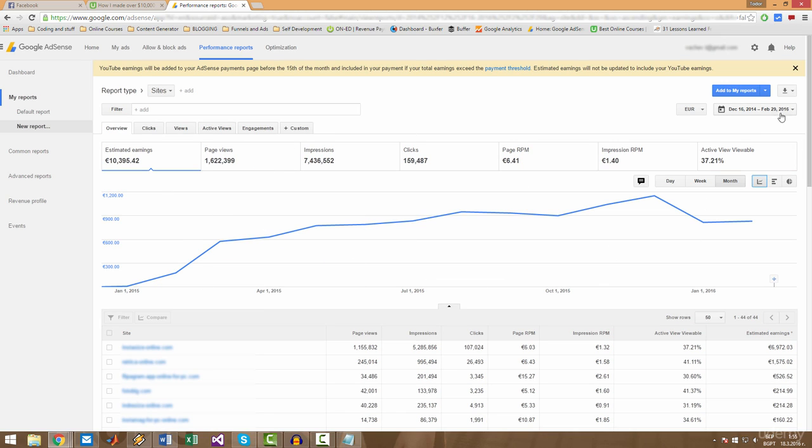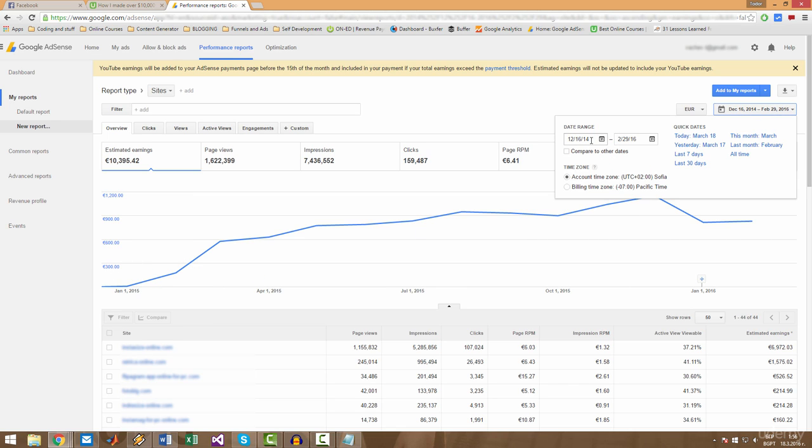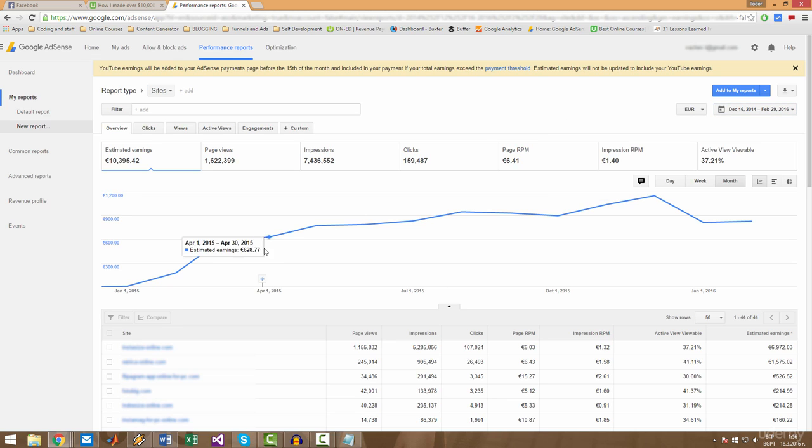This is my income for the last year, a little bit more than a year, from December 2014 until the end of February this year, 2016. So, as you can see, in the beginning, I started with just a few euro per month. My currency is in euros, so 10,400 euros is almost $12,000.